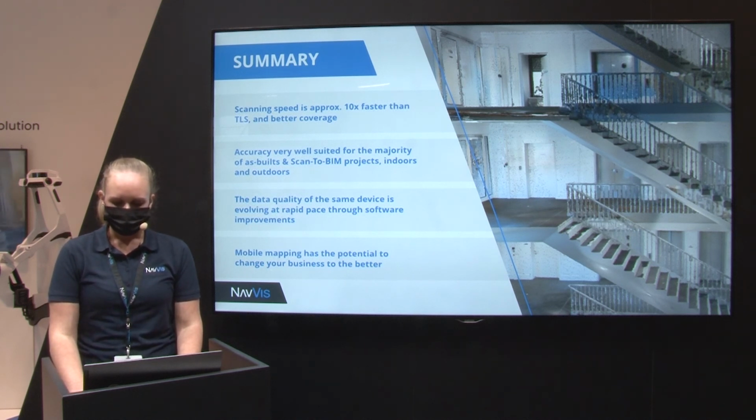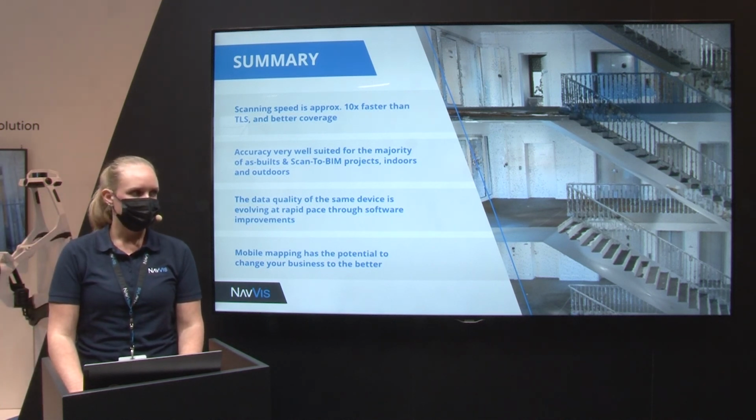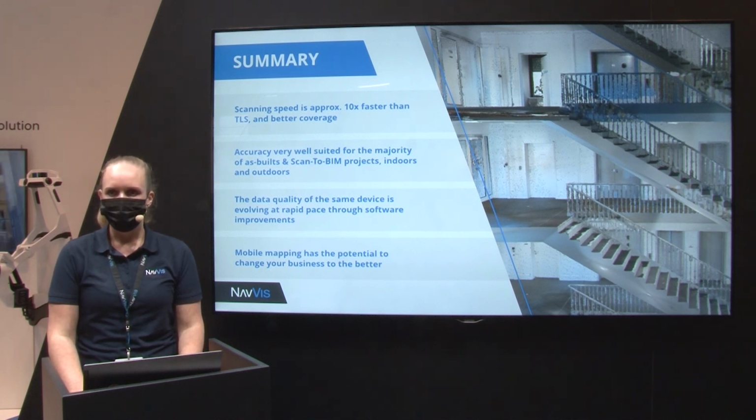Then, if CAD or BIM documentation is one of your deliverables, you see that our data are definitely good enough to do so. We can deliver a level of accuracy also called LOA 30, which means 5 to 15 millimeters for sigma 2. And you saw that we can definitely deliver this.